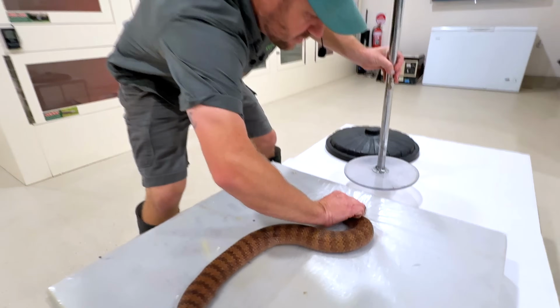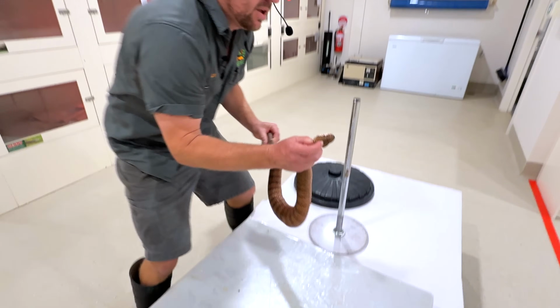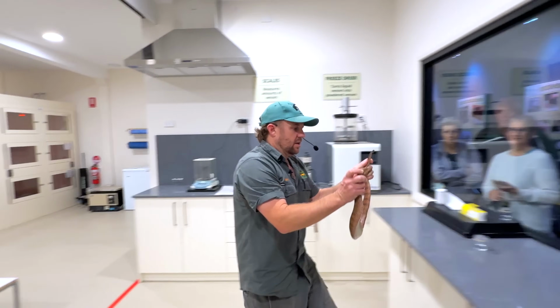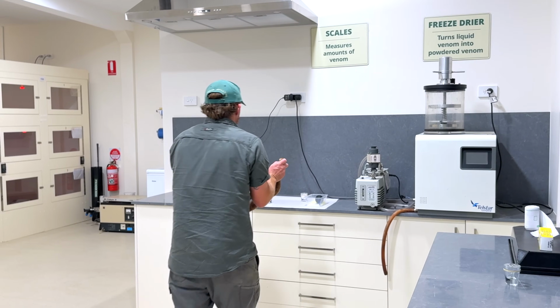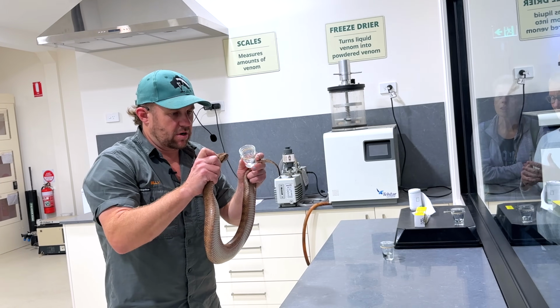The thing too with death adders is they've got a little lure on the tip of their tail. So they sit literally like this in the bush, and they have that little lure and they wiggle it, and as a bird or a lizard or whatever comes running over, whack, game, set, match.